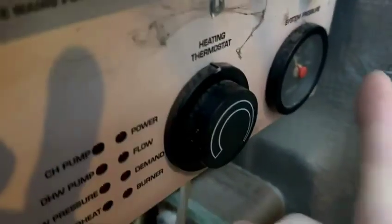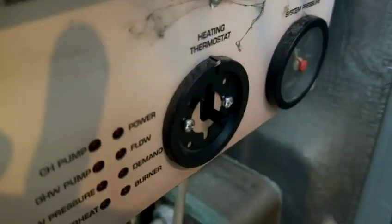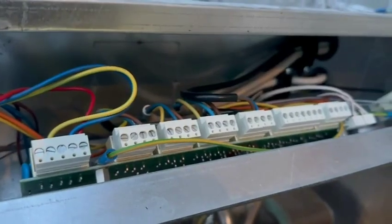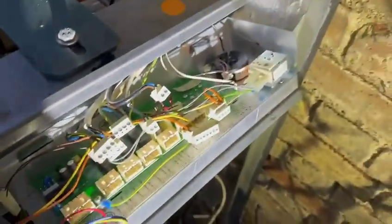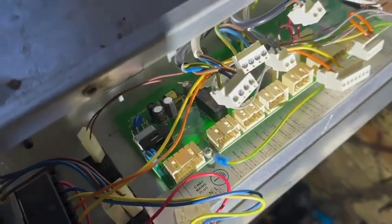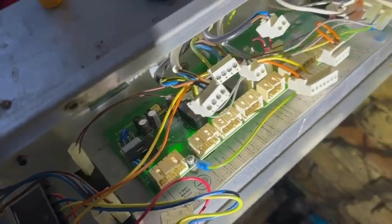So we unplug them all. We then pull the thermostat knob off the front, 2 screws to loosen there, and then it will all come apart. I'll show you my results in a minute. Things unplugged. Just want to bring your attention to this. The earth must go back on. Really important. If it doesn't go on, it won't last long and it'll go wrong again.